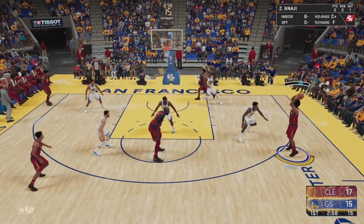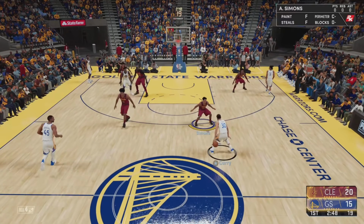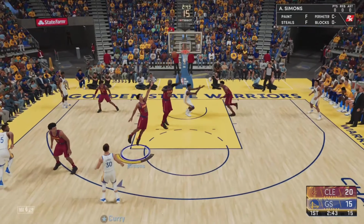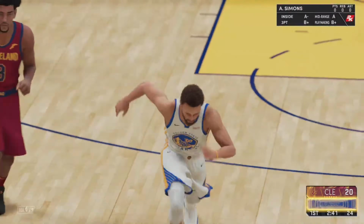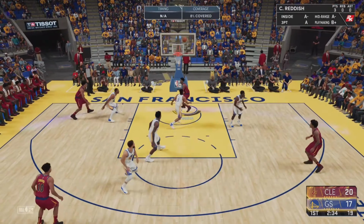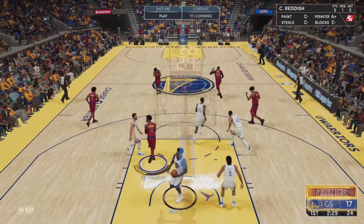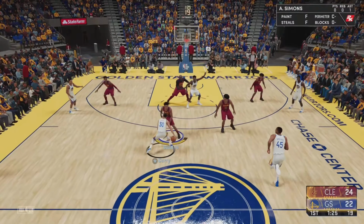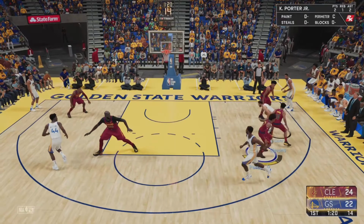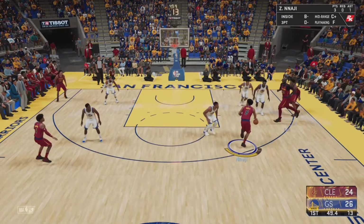Kevin Porter Jr. passes it out for Zeke Nnaji for 3, and he gets it. Golden State's defense has been even worse than the Cavs. That's a surprise, and Cleveland just cannot miss today. Nice lob from Curry, as it is now a 3-point game. Cleveland still up. Here comes Killa. Cam Reddish, no good, gets his own board, and gets the putback despite tough defense from Jordan Poole. Cam Reddish has been a really good sixth man the past few months, as he has been scoring the basketball like it's nothing. Steph Curry splits 2 defenders inside for the layup.